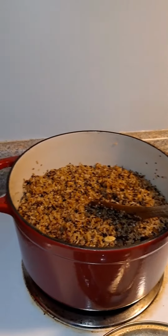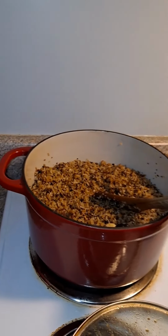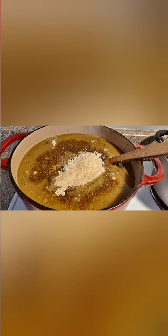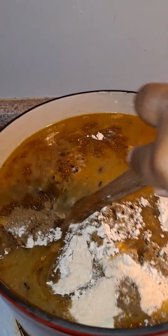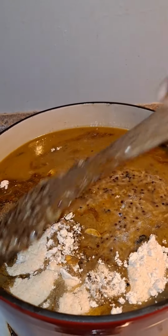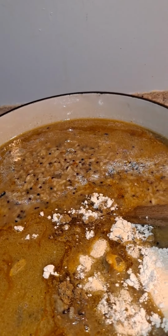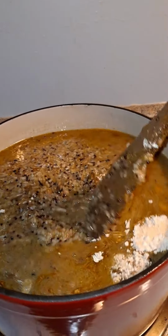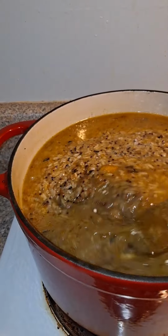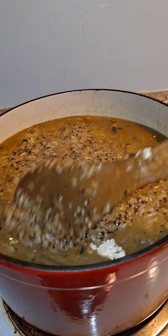But I'm going to put the juice in here first, and then I'm going to add my seasonings to it. These are the combination of seasonings that I chose. So I added the seasonings, and I added all of the juice and some water to cover it. And I am going to bring this up to a boil and just cover it a little bit, let it soak up all that seasoning.